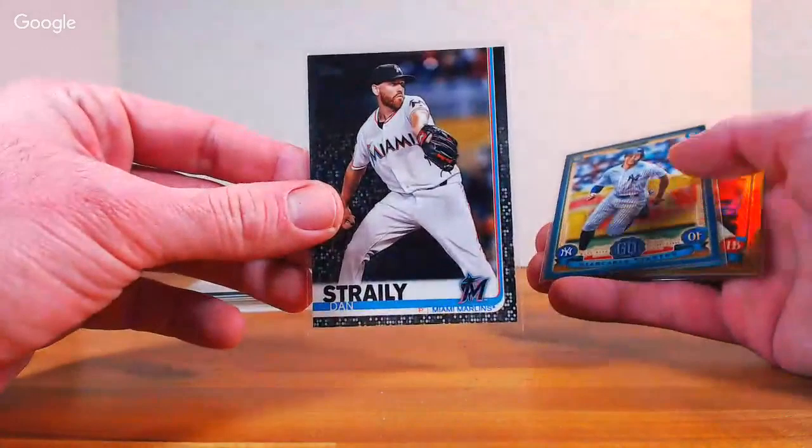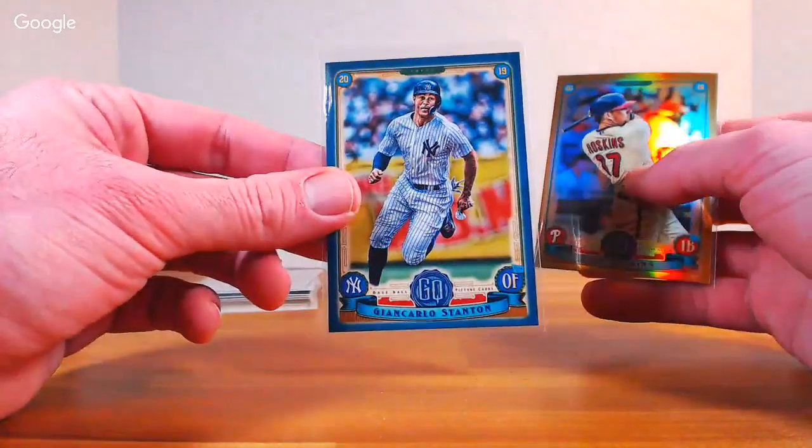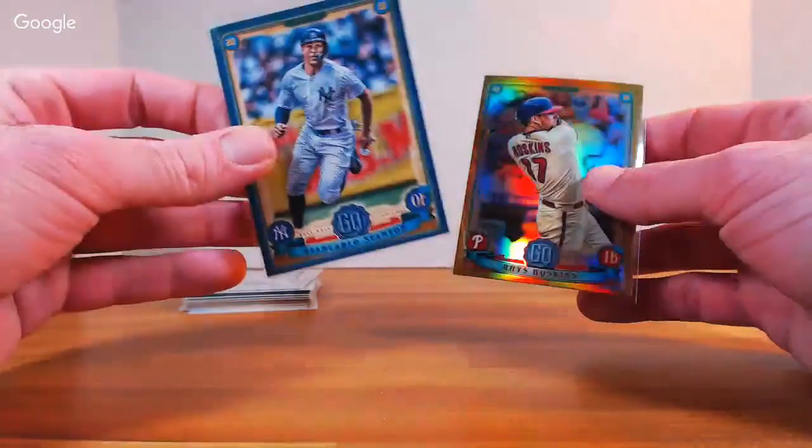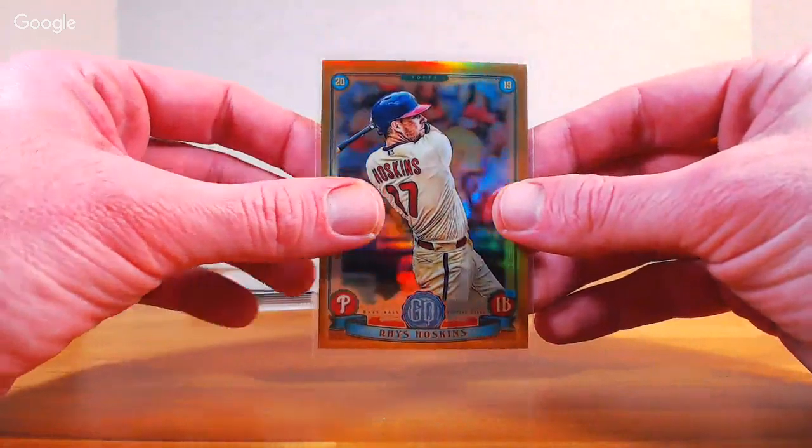Dan Straily out of 67. It's a black refractor or parallel. Giancarlo Stanton, indigo out of 250. And Rhys Hoskins, gold, Gypsy Queen refractor out of 50. Now the autos.